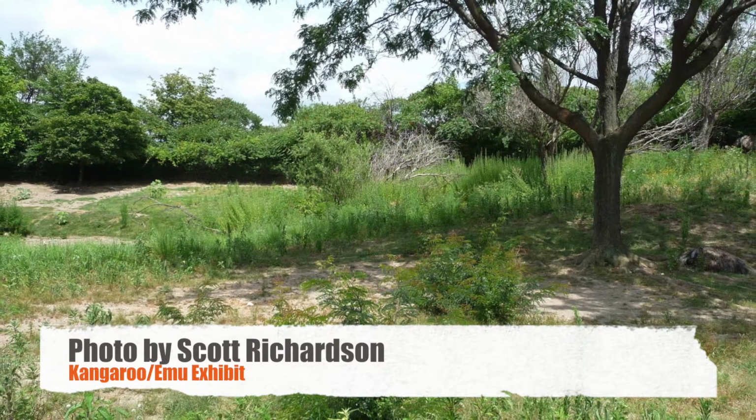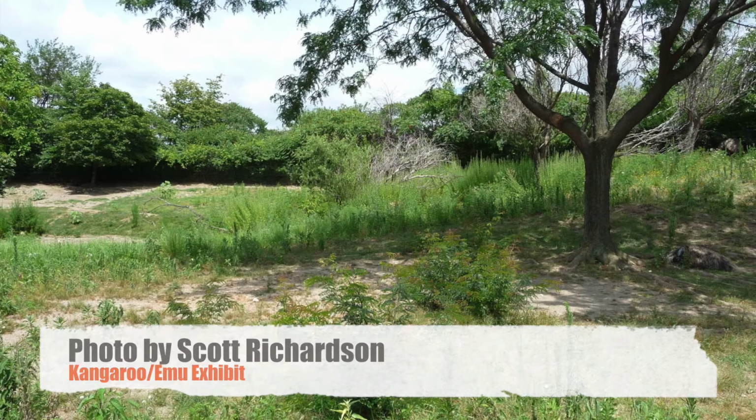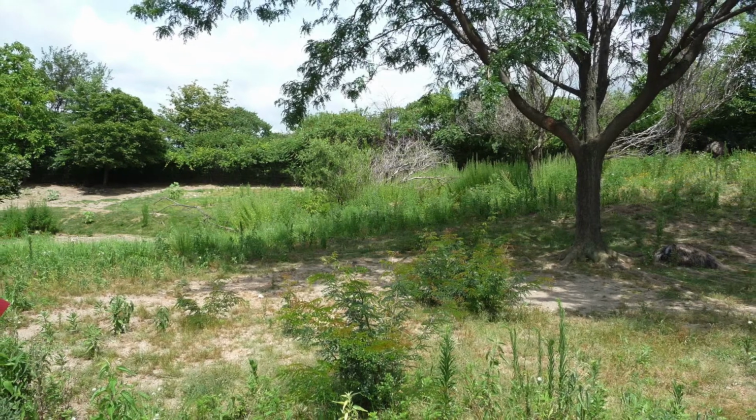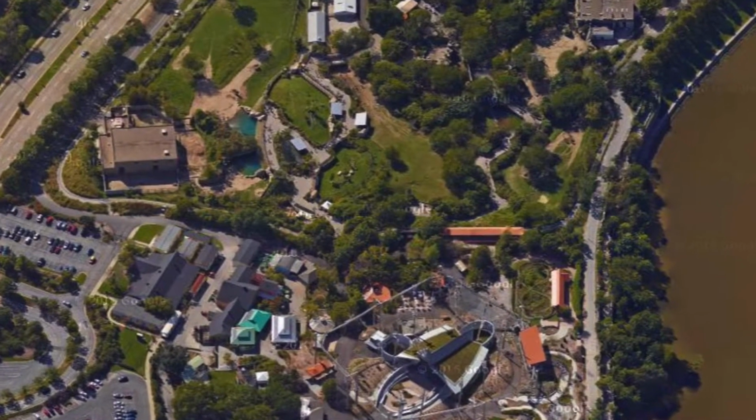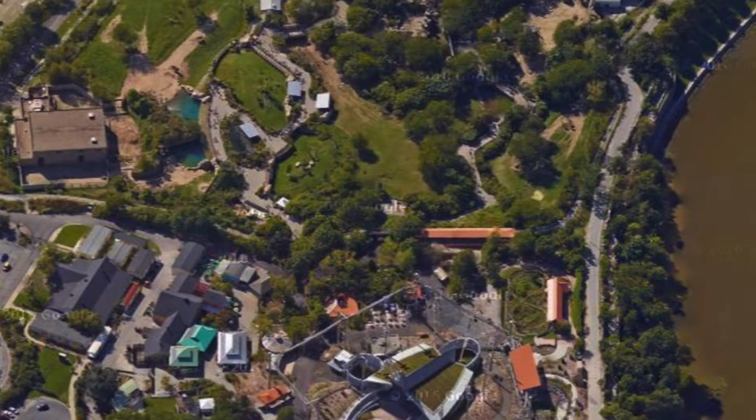The exhibit's last section was once Australian themed, with kangaroos and emus up close. When they left, the entire area became African themed. I'll discuss more about the area's history as we move along. And with that intro, let's begin with the walkthrough.